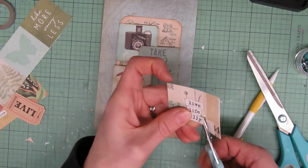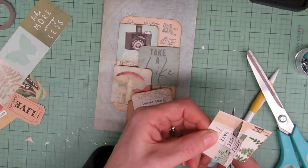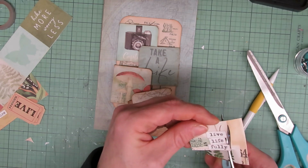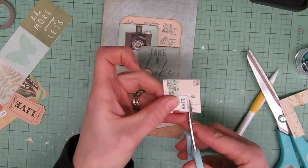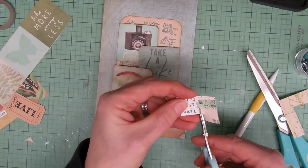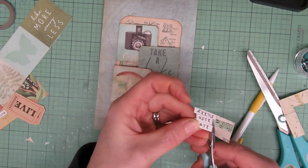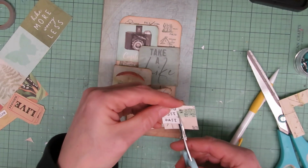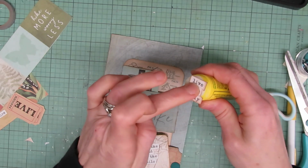I've done little foldy things that open before, but I don't know that I've ever done this specific one. So I'll have to remember this one for future journals, because I really like how it's turning out. When I envisioned it in my head, I didn't think I would need some sort of mechanism to hold everything down. So I like this. This is cute.